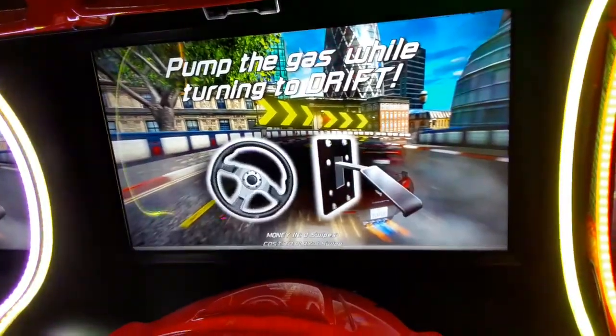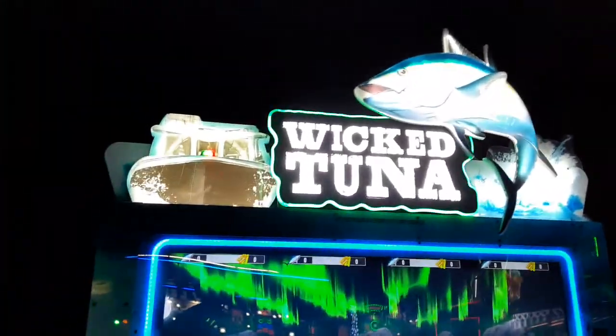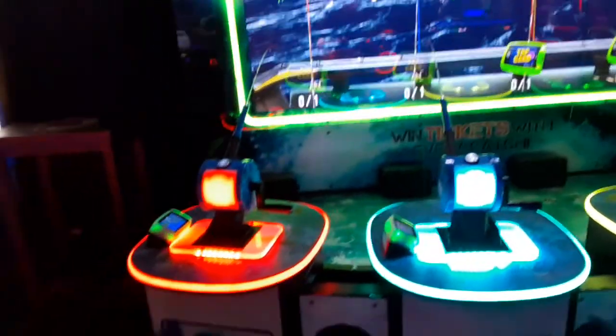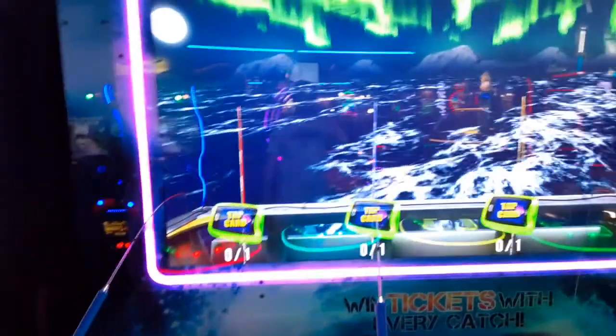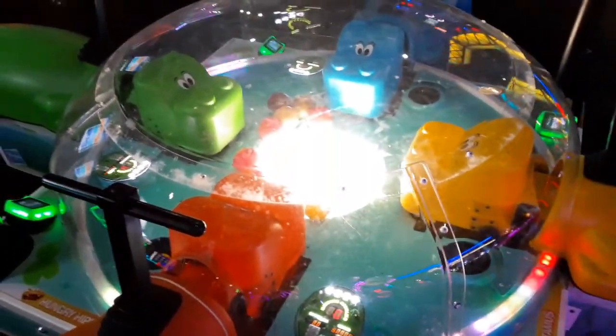And this has multiple cabinets that I'm guessing you can link up and play versus in. Some Wicked Tuna game where you're fishing, it looks like. And I always like these big scale arcade games. This I thought was really cool. It's a giant Hungry Hippos game, where the thing is so big it's like that plunger that you press when you explode a dynamite thing in a cartoon. So I thought that was pretty cool.